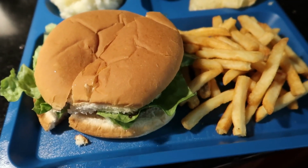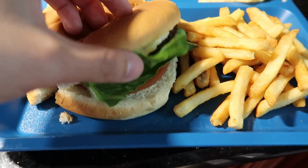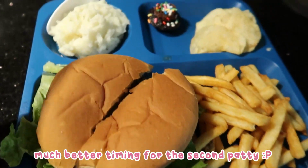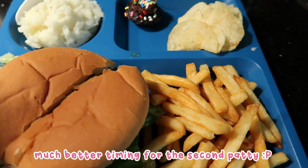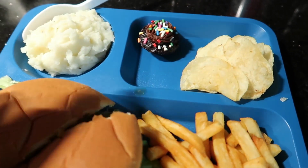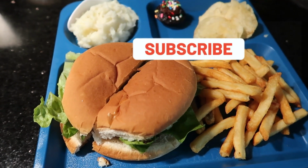So I ended up making the burger. It is under here. I think I kind of overdid the heat a little bit, but it's good. Mashed potatoes and french fries because you can't have enough potatoes. More potatoes with some chips. And then a little dessert cupcake. This will be my brother's lunch/dinner.